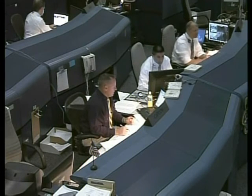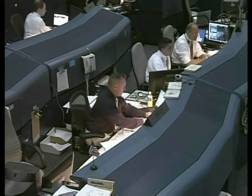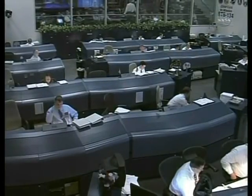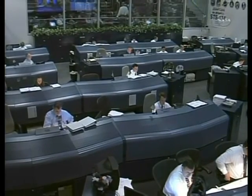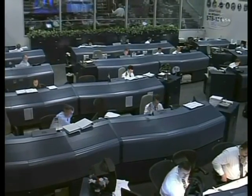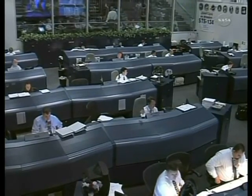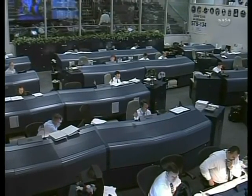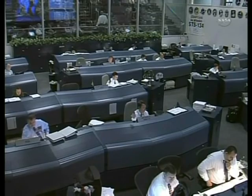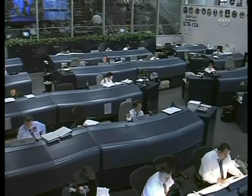The spreading call is a nominal call. That's basically what we do when we're going over Europe, so the S-band communication system doesn't interfere with telecommunications satellites. Also reporting that the orbital maneuvering system 2 burn, to more circularize Endeavour's orbit, is upcoming at about 37 minutes mission elapsed time, that's about 20 minutes from now.